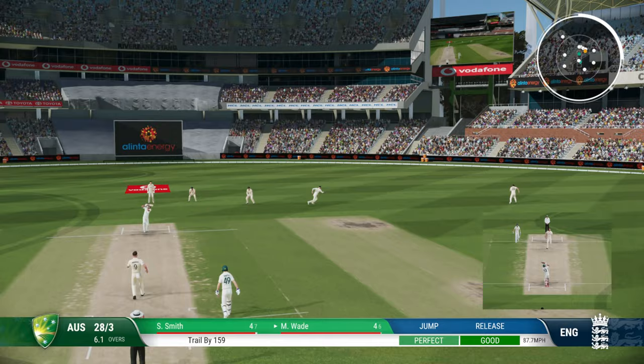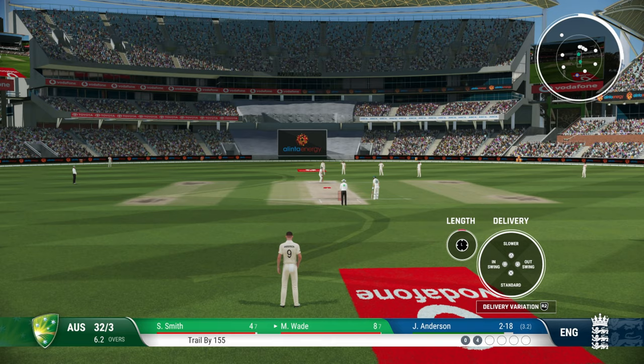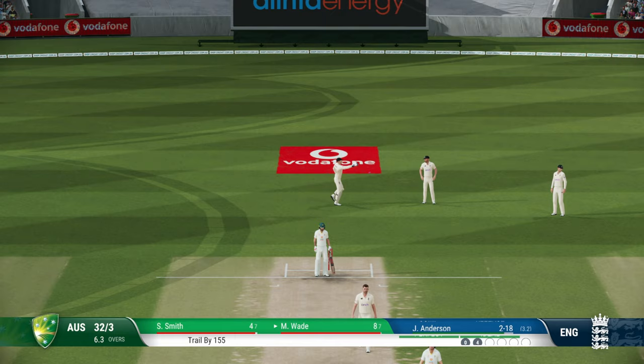Oh, big edge, but that's going to be 4 through the gap. Go down to the boundary. Well, this is a great start from Jimmy Anderson, isn't it? Just a little bit of movement off the seam. It's a big edge. Very disheartening seeing good deliveries smacked around. Sometimes you just got to accept it and move on. Obviously didn't like the look of that one and just ignored it. Try and cross seam it.